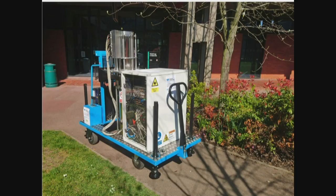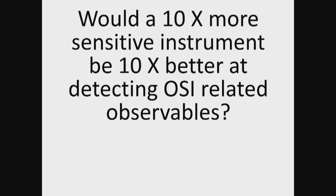So for gravity, what might that microphone look like? This is what the microphone might look like. One of our quantum technology sensors that we've been developing at the University of Birmingham with commercial partners like RSK and Teledyne E2V. Basically, it works using quantum technology, which is very complicated, and I'm going to deliberately avoid talking about it, as the last thing in the conference. The question is, if this instrument is 10 times more sensitive than the instruments we already have, is it 10 times better at detecting OSI-relevant observables?